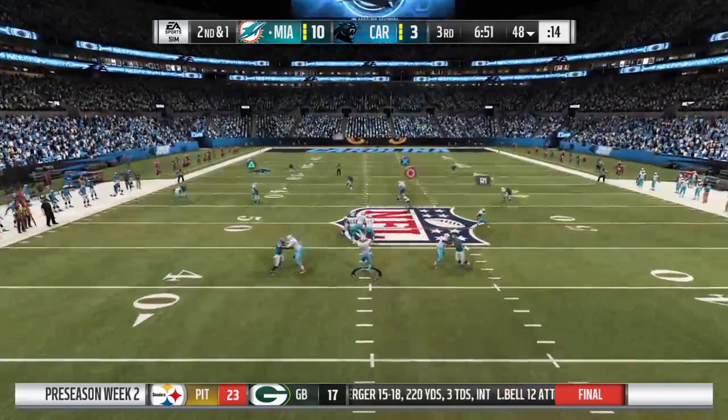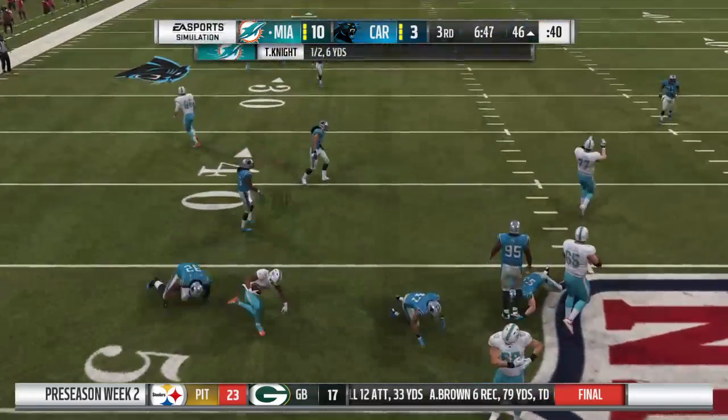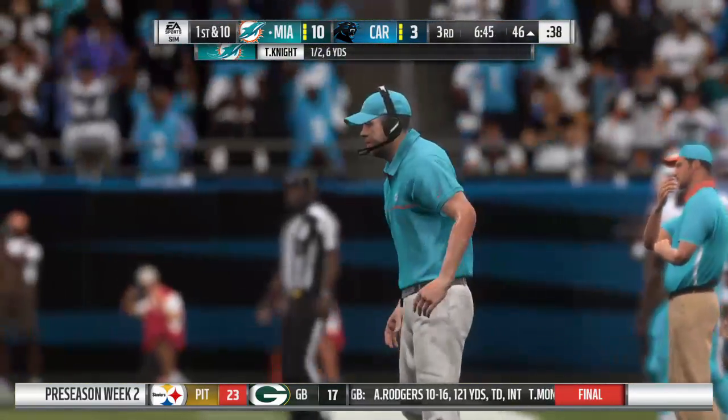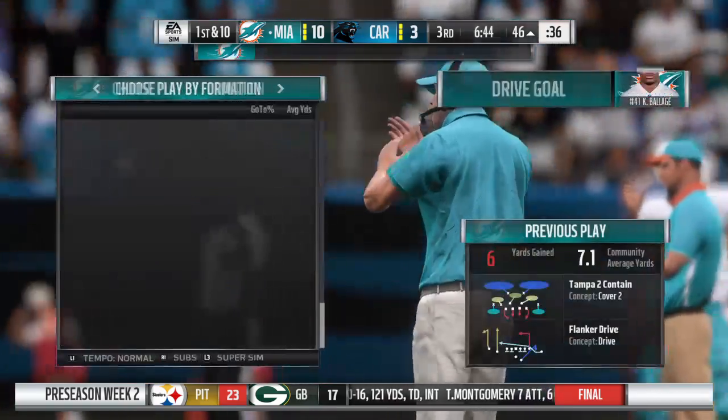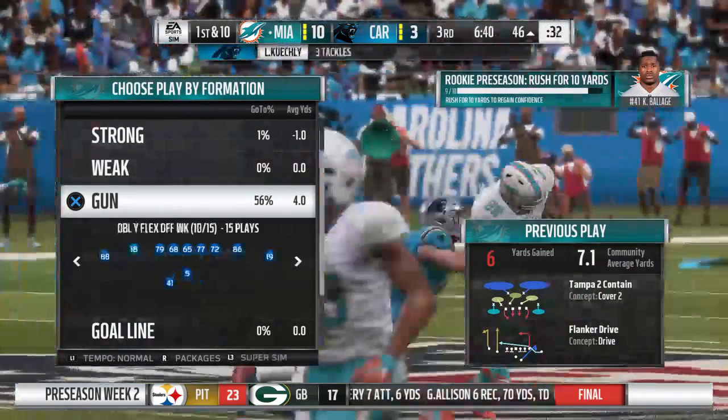To throw on second down. Knight over the middle, able to find Carew. And he'll take it down shy of the 45 at the 46. It's a pickup of 6 and good enough to move the chains.